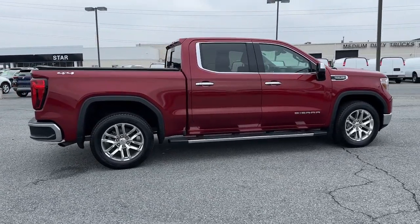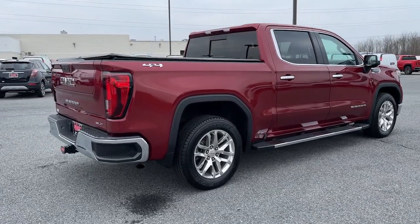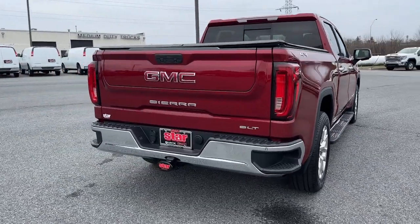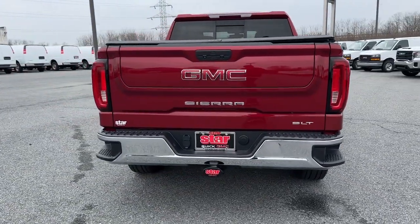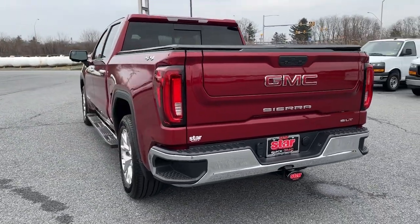The following are some of this vehicle's highlighted options: keyless entry, navigation system, satellite radio, heated rear seat, cooled front seat, backup camera, bed liner, heated mirrors, chrome wheels, premium sound system.